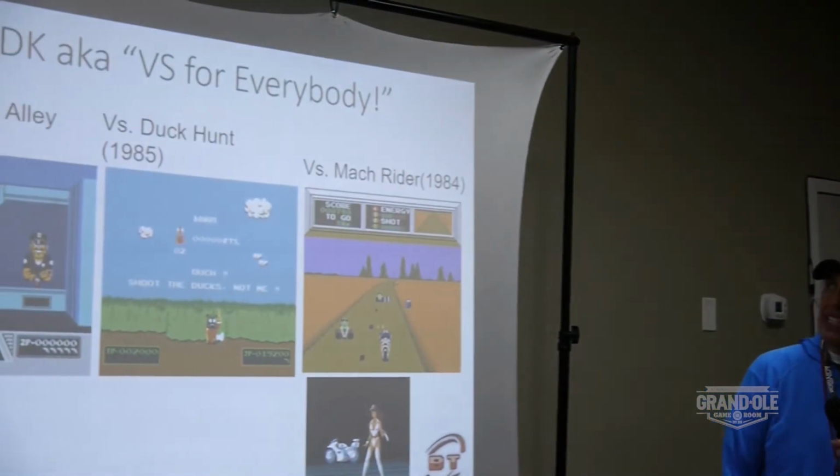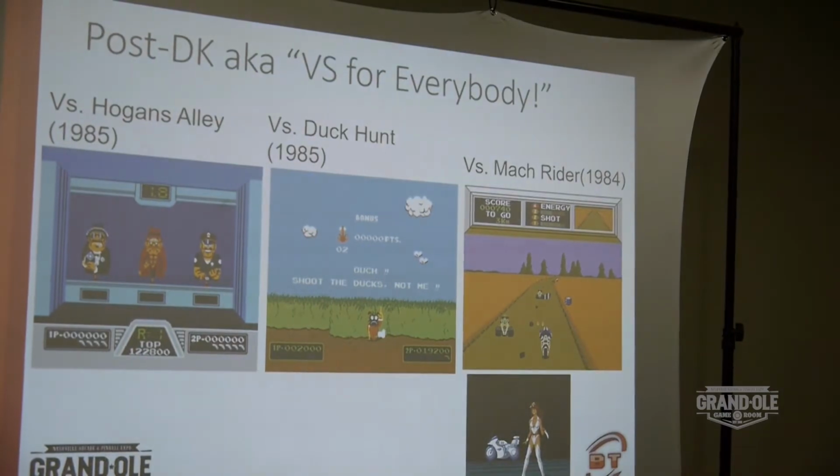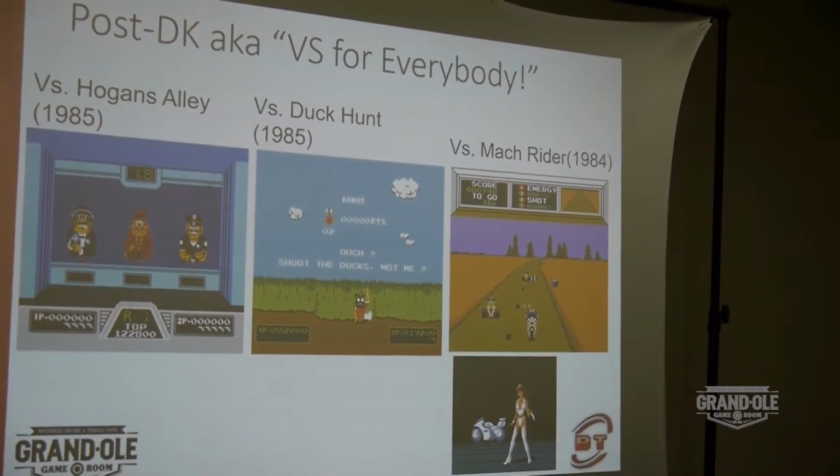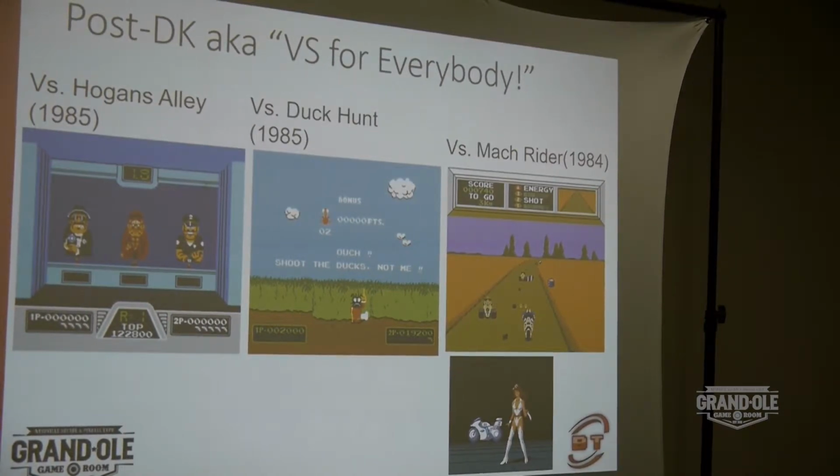As you can see, we've got a lot of releases in a short number of years. I mean, they just keep rolling, almost like they're kind of cranked out assembly line style. Versus Hogan's Alley and Versus Duck Hunt are light gun games that were ported back from the NES onto the Versus system.